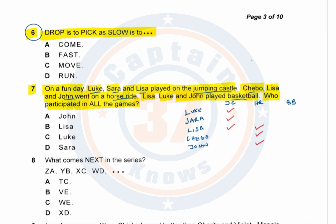So Lisa, John, Luke. So now, when you look at the names, which one of these took part in all the games? Or, in other words, which name has a tick under which activity? Is it Luke? No, that one is blank under HR, under horse riding. Is it Sarah? No, Sarah only took part in one activity. Is it Lisa? Yes, Lisa took part in all activities. And so the answer then to question number 7 is B.